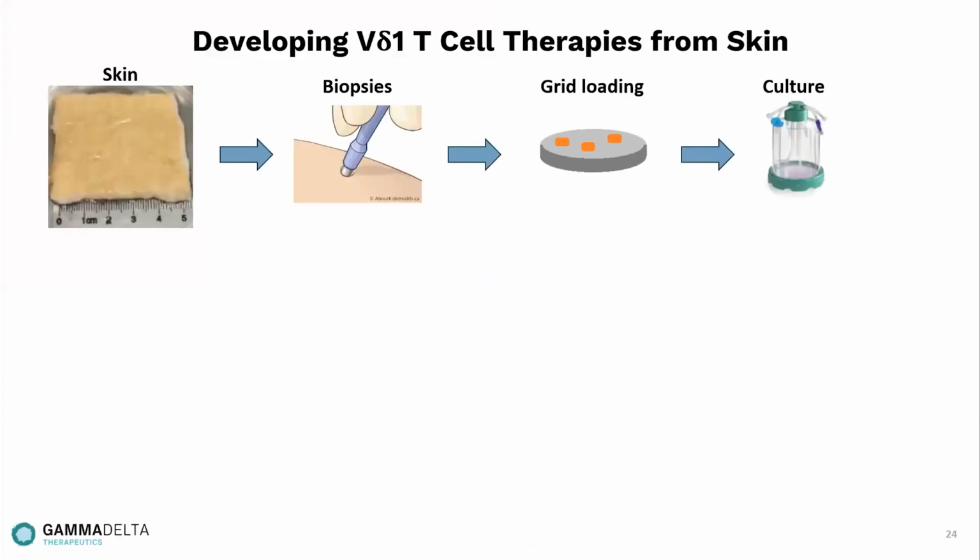As I said earlier, most of the V delta 1 cells are actually tissue resident. And what we are currently investigating is if the tissue resident V delta 1 cells actually also can be utilized to develop cell therapies, because we think that tissue resident cells potentially might be better suited for the treatment of solid tumors, because they infiltrate tissues, they are adapted to survive in tissues, they receive survival signals in tissues via their TCR. So this is something we're currently investigating.